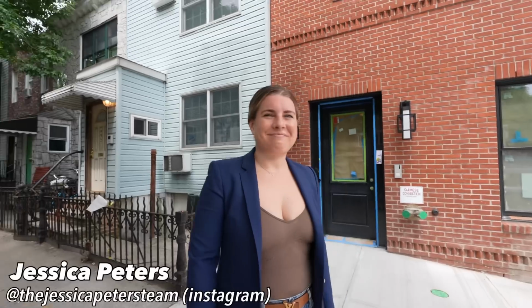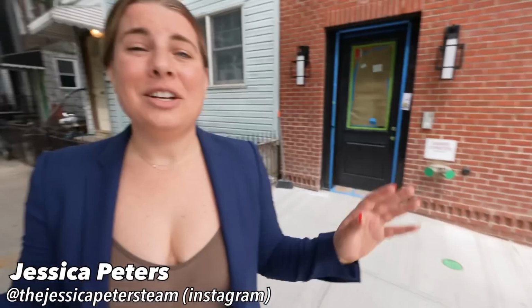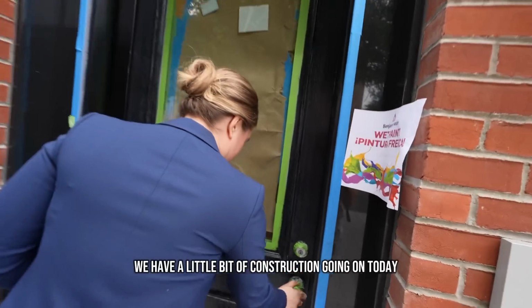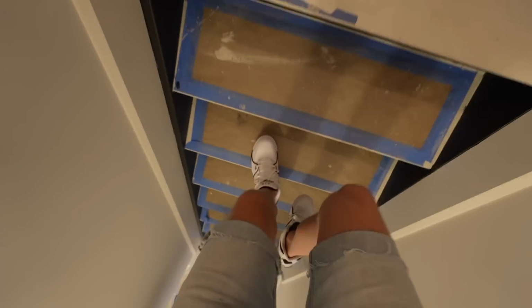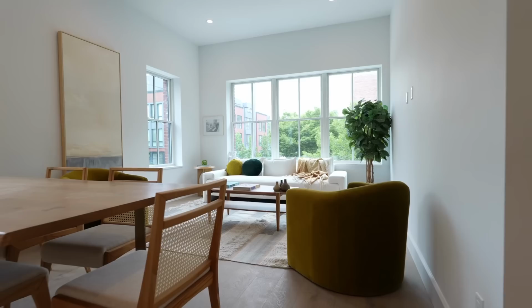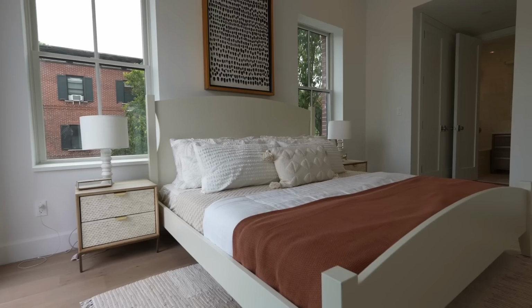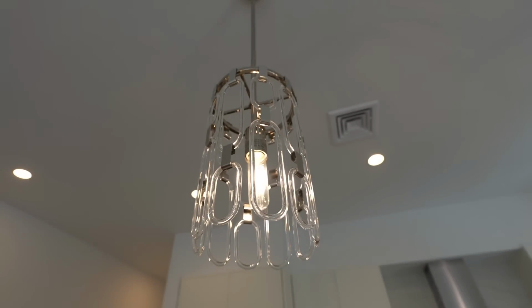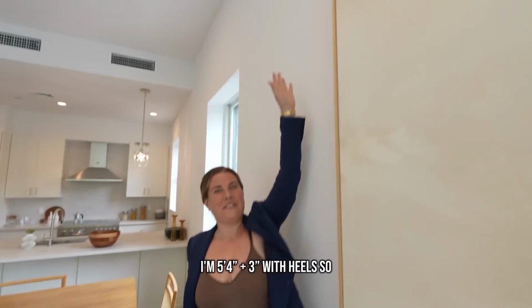Unless you're a lunatic. So Jessica, have you brought me to a warehouse or an apartment? I brought you to an apartment that looks like a townhouse, but has warehouse height ceilings. We have a little bit of construction going on today, but that's the nature of the beast, right? How tall are the ceilings in here? They're about 10 feet. I'm 5'4" plus 3 with heels, so very tall.